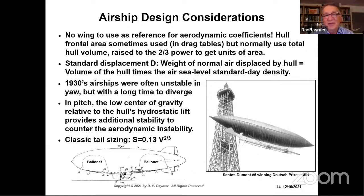Okay, so anyway, on airship designs, looking up at the top here. A couple of things. One of them is if you're used to airplanes, with an airplane, we always have a reference area, and it's the wing, this trapezoidal reference area. It's a top view cookie cutter look at a simplified wing shape, just a trapezoid that approximates the real wing. And we use that for aerodynamic references. Well, there's no wing on this thing, so what do you use? Sometimes they use the whole frontal area, which gives units of drag divided by dynamic pressure. And you can find tables with the drag expressed that way.